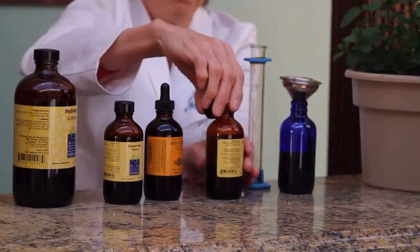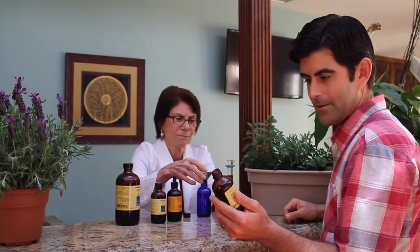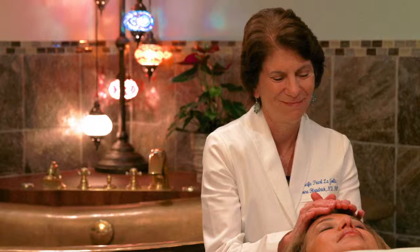Botanical medicine utilizes the healing power of plants as medicine. Mind-body medicine relaxes the body and utilizes the power of the mind to clear emotions, beliefs, and behaviors that interfere with health and creating the life that the individual desires.